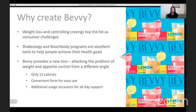So a few differentiators, and we'll go through these a little more versus Shakeology in a minute. Bevvy is only 15 calories, so as somebody is taking Bevvy, we're not asking them to add a lot more calories to their day. It's super convenient and easy to use. It comes in a stick pack, easy to pour into water, and it dissolves really easily, so you don't need a blender handy. You can just have your shaker cup or a water bottle.